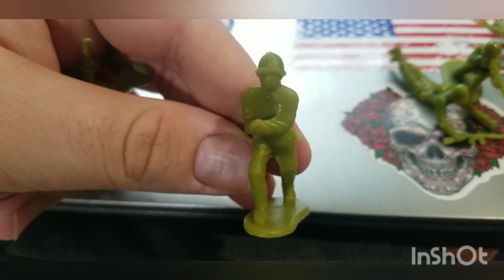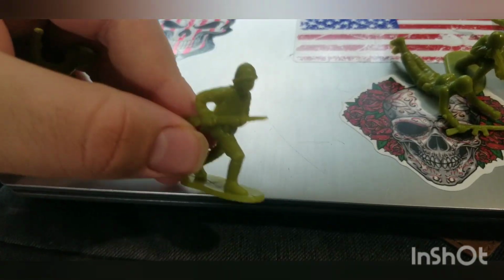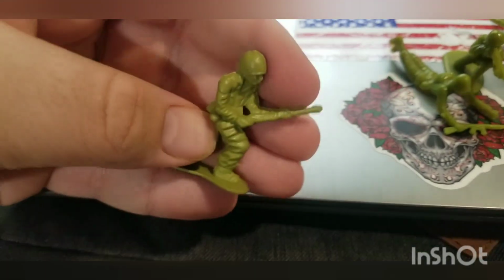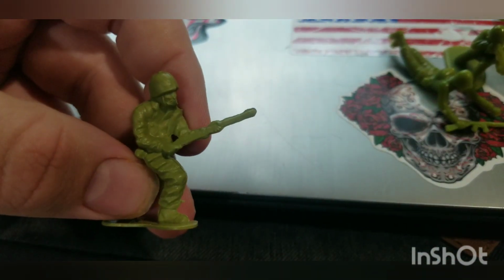And now we're going to go ahead and move on to the chargers, which are these two. We got one that's in a running or marching position, on the way running across the battlefield. Same with this one, and sometimes he can be used as a bannerman or a charger. Either way, he has a rifle in his hand and is running across the field.